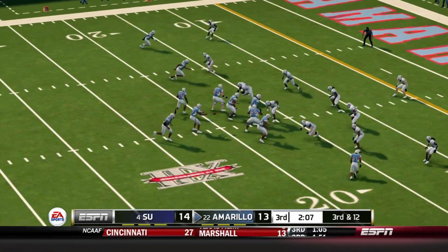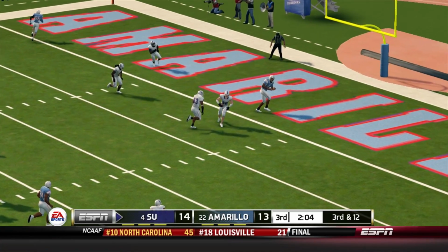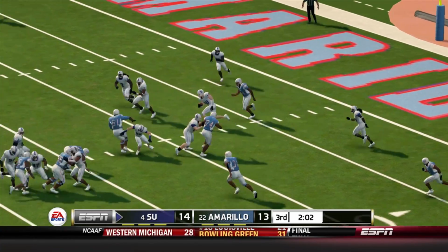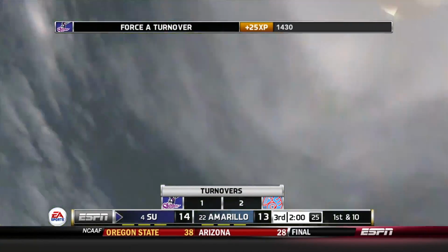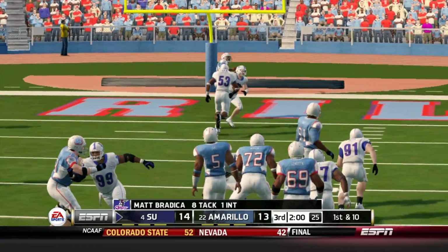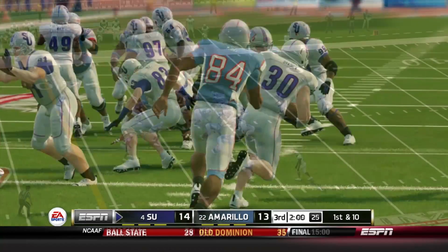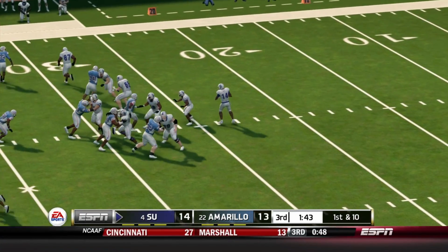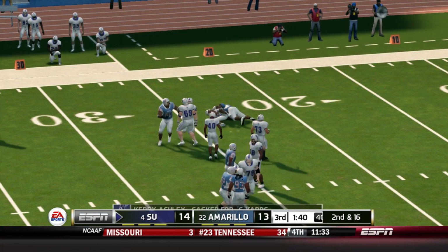Did not end up winning the starting job over Johnny Johnson Jr., but that was a chance he was willing to take. And then Justin Davis, as soon as I get ready to talk about how good of a quarterback that he is as far as an overall rating goes, he throws a pick. He telegraphed it right to Matt Bradica, the free safety custom prospect that's been around for a while, one of the staples on Shreveport's defense.